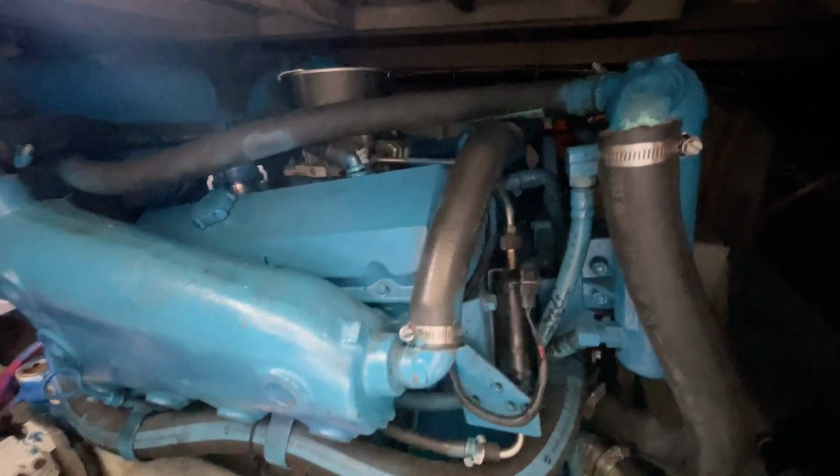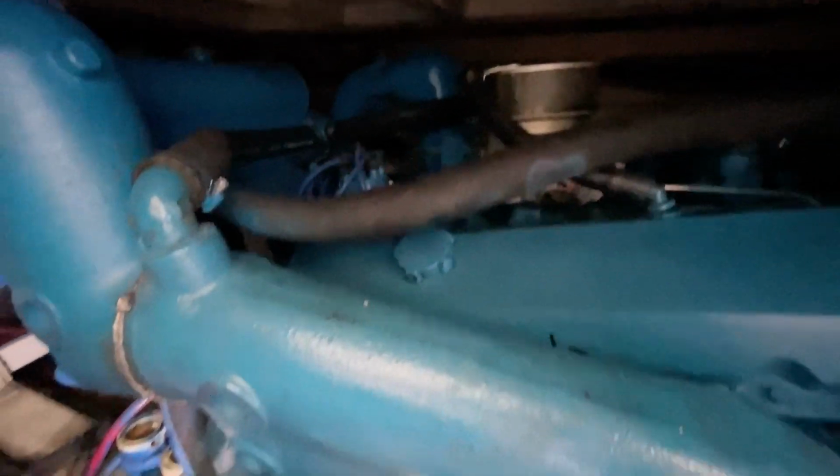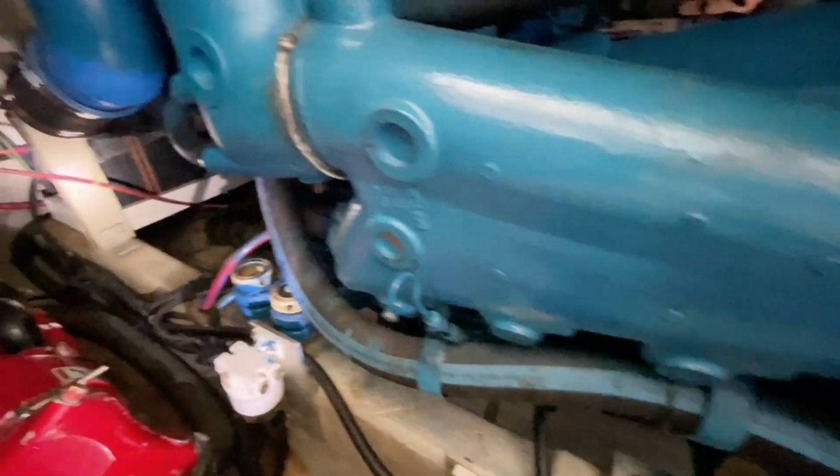All right, and here is the port engine, and we'll get them to fire this one up as well.